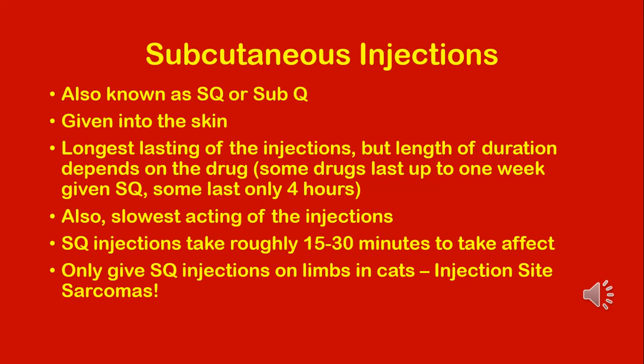But also, even though they last the longest out of all the injectable sites, they're the slowest acting. So if we were giving something like anti-nausea medication or pain medication and we give it sub-Q, it's going to take quite a while for it to act. Usually about 30 minutes before it'll kick in. So yes, it takes longer to take effect, but it hangs on board a lot longer too.